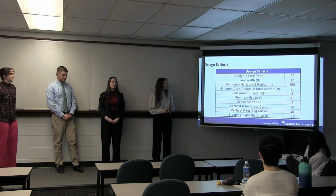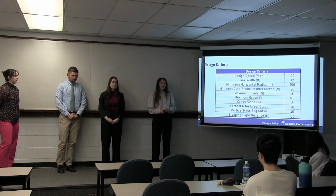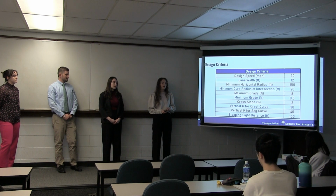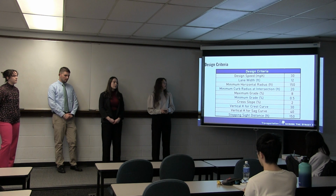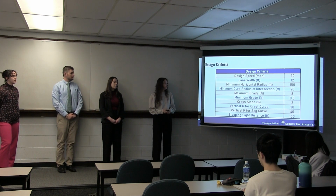All of this is to the City of Valparaiso standards, with note of the lane width. The City of Valparaiso outlines 20 feet lanes, but we got an exemption from the city engineer to have 12 feet lanes, as there will not be a need for on-street parking in this section of the city.